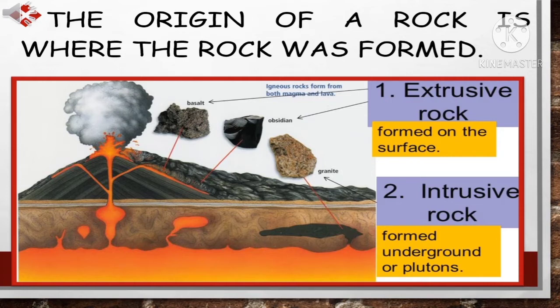Meanwhile, the intrusive rock is formed underground, or what we call plutons. So, sila ay tumigas doon sa underground, sa ilalim ng volcano. Kaya tinawag silang plutons. Doon sila tumigas. So, this is the extrusive and intrusive origin of rock.